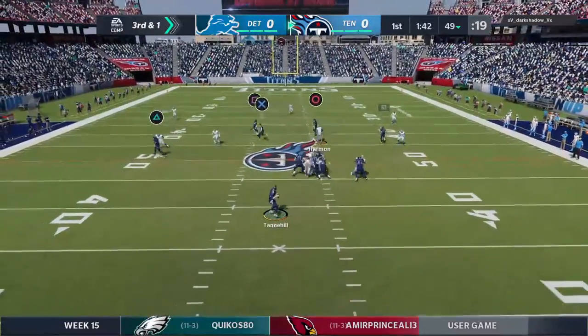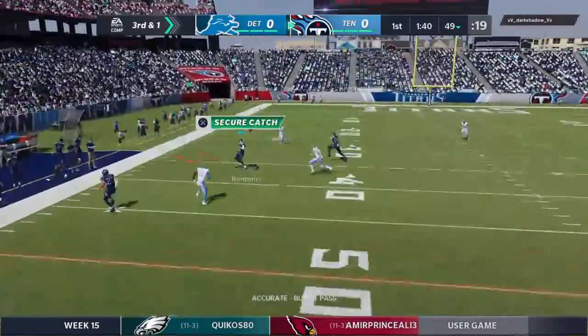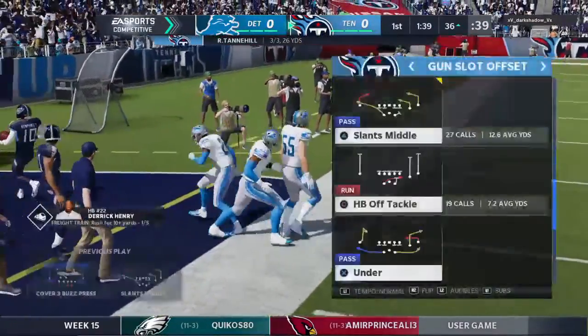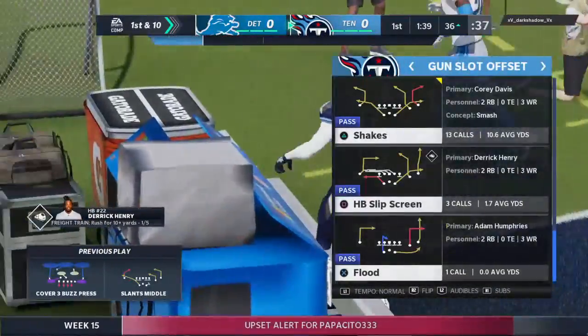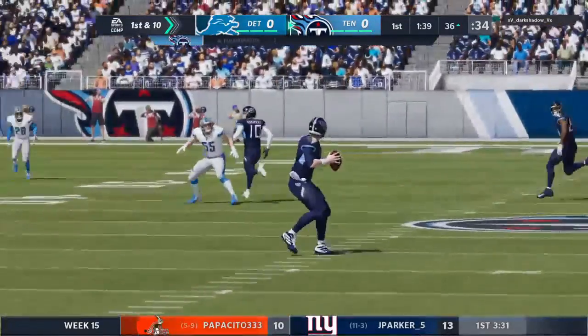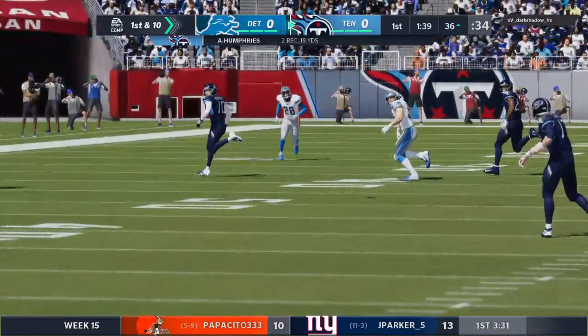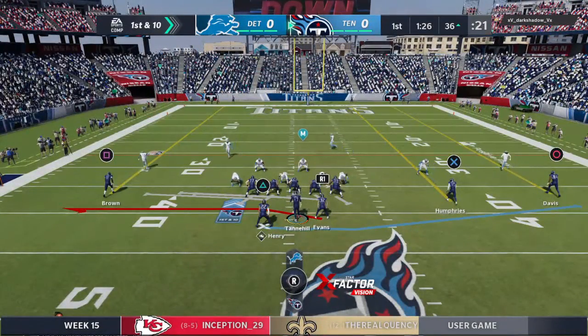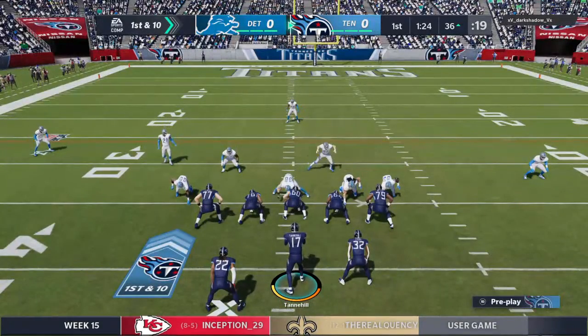Tannehill on 3rd down. He finds Humphries. And he's going to be out of bounds, but not before he takes it inside the 40. Catch number 40 for him on the year. It's a first down. So the ball moves into Lion territory now. Here's 1st and 10 at the 36.